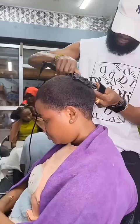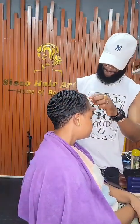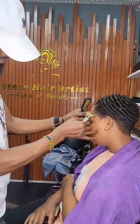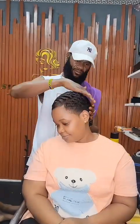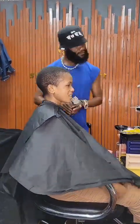Isn't this haircut looking so beautiful? For those women that don't want much hair on their head, that just want that simple sleek short hairstyle that is feminine, versatile, and will make you look matured and simple but yet classy. This haircut is one of that kind of hairstyle that will give you that look.